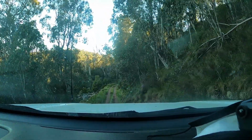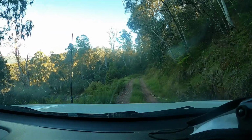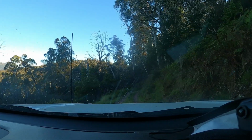The coolest mountain ever. Look, a rock scree. See the rock scree out your window? What do you mean a rock scree? It's just all these boulders in the middle of nowhere.